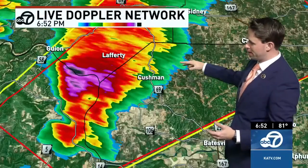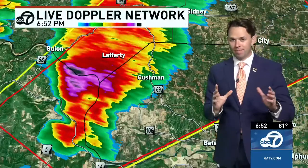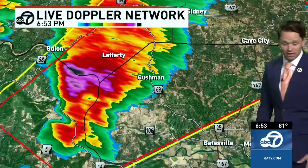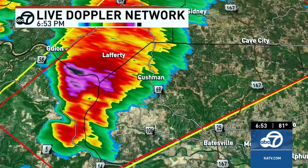And the storm begins to die as it moves towards the northeast, but that may not be the case because the warm air continues to lift towards the north, and it looks like it's pretty warm and humid in Batesville. It looks like the dew point there is close to 70. The actual temperature in Batesville is 73, so still plenty warm and humid enough there for a tornado.